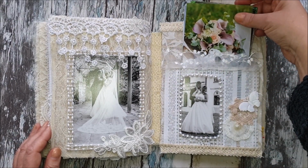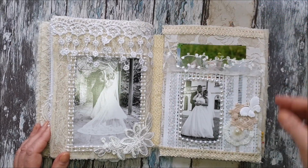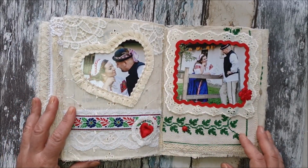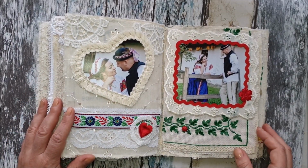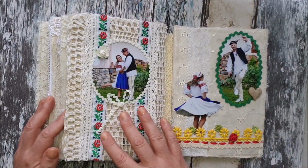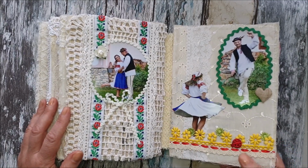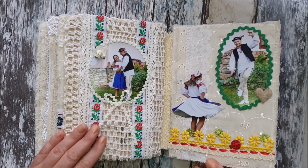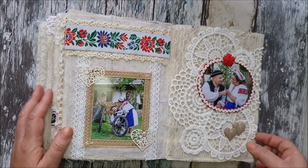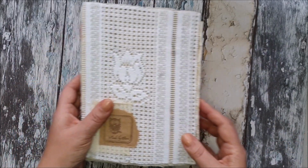Here is a tuck spot with some leftover photos that I printed but haven't used in this album. They can also add whatever they want themselves. And the second part of the wedding was also in a folk Slovak style, so I also added some of those pictures and tried to keep the lace fabric going in the album with a little bit more folk accessories. So that was the last page.